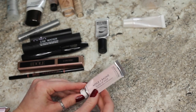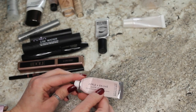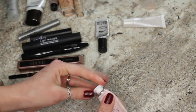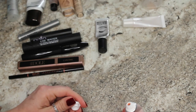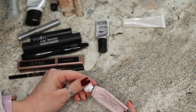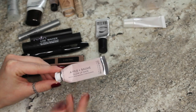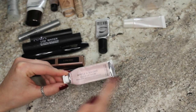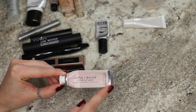This is from Seraphine Botanicals. It's the Apple and Balm Glow Lip Mask. I didn't love this. I don't love the packaging. I had to use my finger with this one. It was slightly tinted pink, but my lips did not feel as hydrated when using this one, so I didn't love it as much as the Jouer, and this is quite a pricey product.